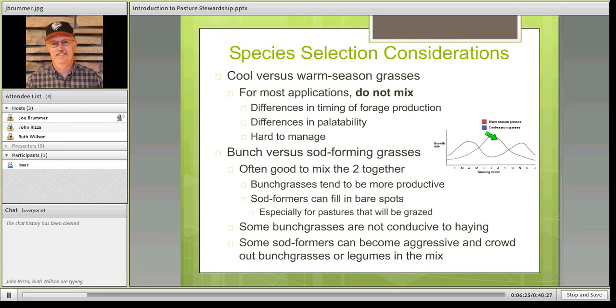Then we have the bunch versus the sod forming grasses. The bunches, just as the name implies, grow in a nice little compact bunch, just hundreds of tillers growing in that bunch. And then the sod forming ones have what we call a rhizome, basically an underground stem. And those stems have little nodes or growing points on them. And periodically along that stem, they're going to produce a new grass tiller. Probably the common sod forming grass that most people are familiar with is Kentucky bluegrass that we grow in our lawns. So especially when we're putting pasture mixes together, I like to mix the two together.